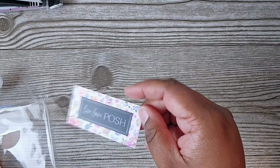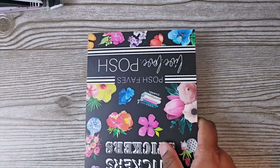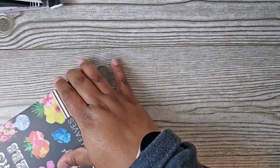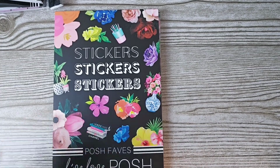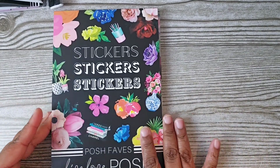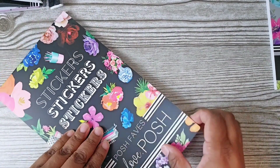Oh, this is cute. I love this. This is like, I don't want to say a die cut because it's not, I guess it's just a sticker. It's not as thick as a die cut. Okay, so I did not go to the Go Wild conference. So I had to, of course, pick up the Posh Faves Live Love Posh.